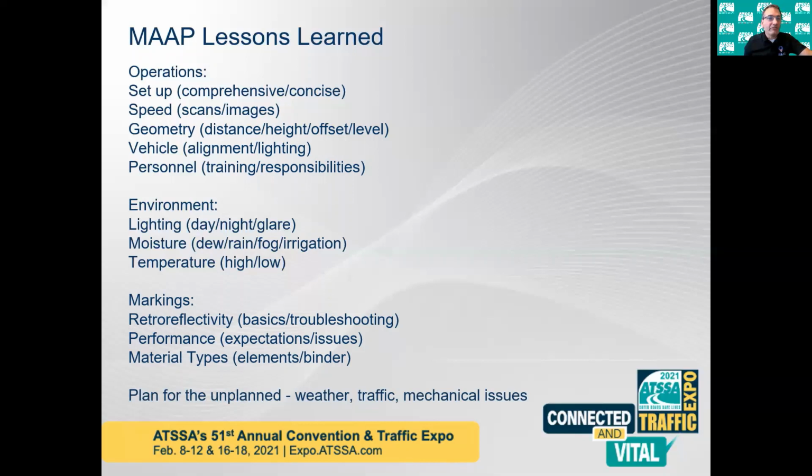Basically, plan for the unplanned: weather, traffic, mechanical issues. We had weather and traffic issues, didn't have any mechanical issues, thank goodness, in any of our assessments thus far, but always be prepared. Weather can definitely put a damper on your assessment, and traffic definitely. Sometimes you need to measure at night, sometimes in the daylight, depending on what type of traffic you're in.